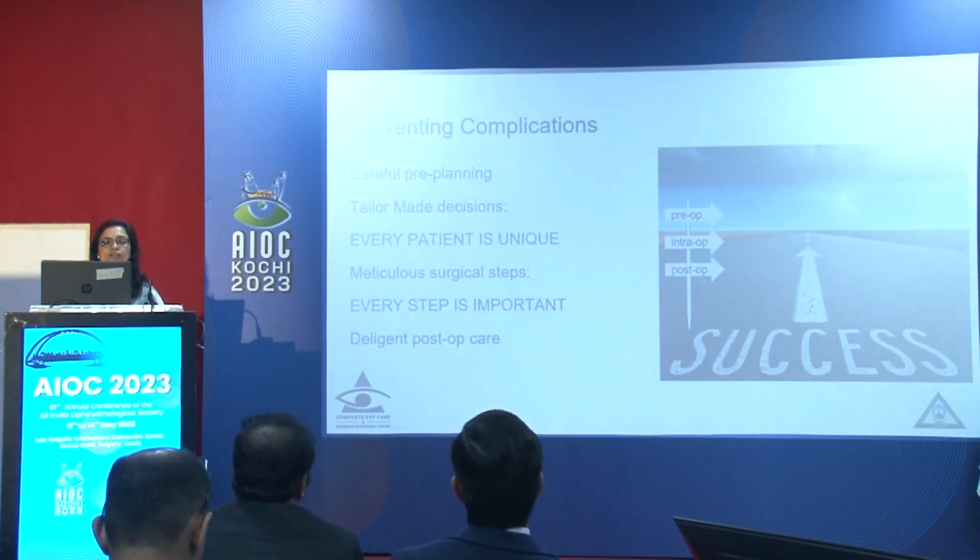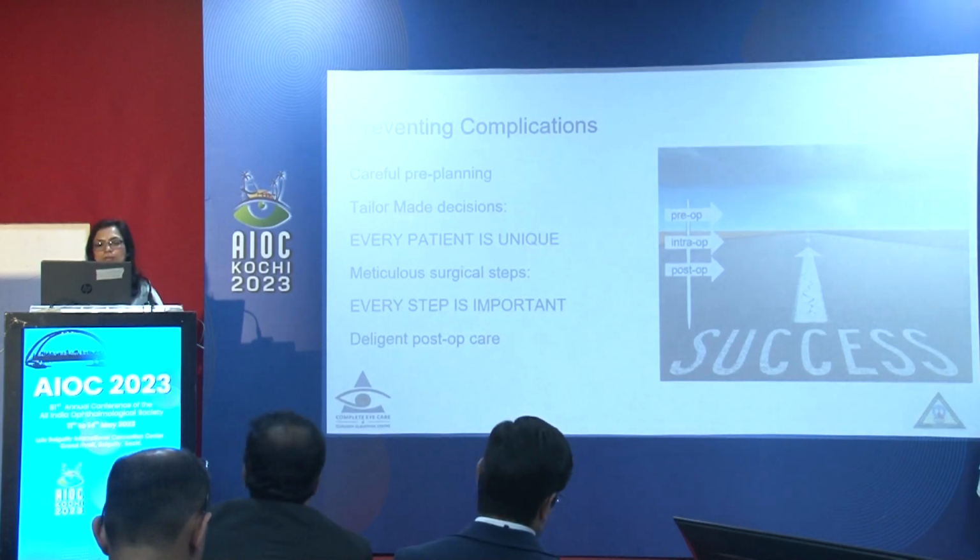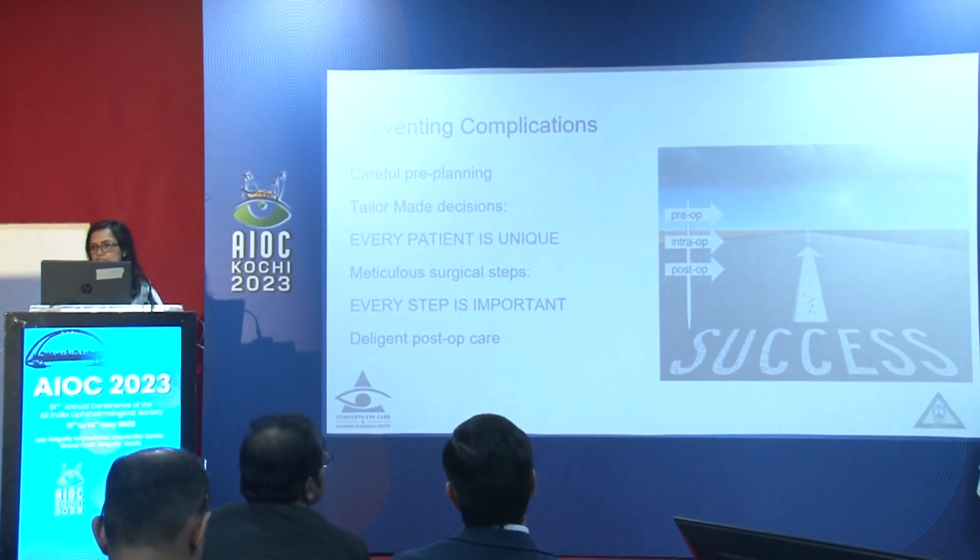So I think each and every step is important, and you have to do careful pre-planning, make tailor-made decisions, as we know that every patient is unique, and give every patient diligent post-operative care.